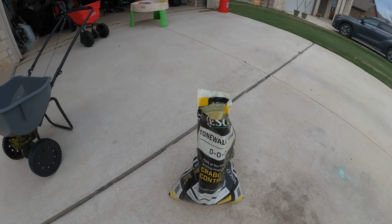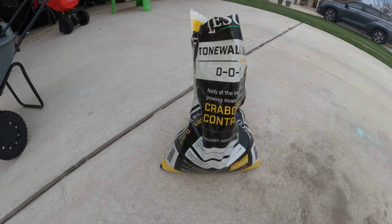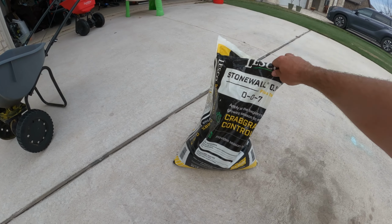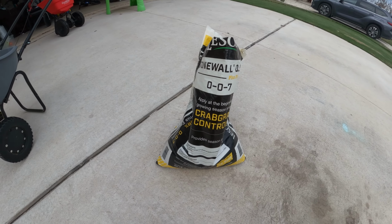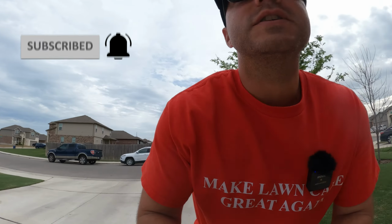It's just a bag of the Stonewall. Prodiamine is the active ingredient, and I picked it up from Lowe's. At this point, it might have been last year. It could have been 2 seasons ago even. I've got a fairly small yard, so these bags of granular fertilizer actually last pretty long.